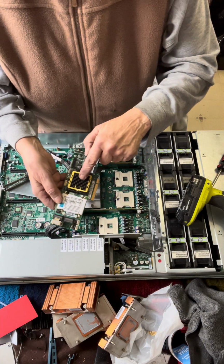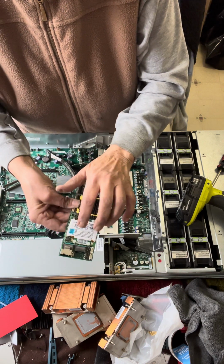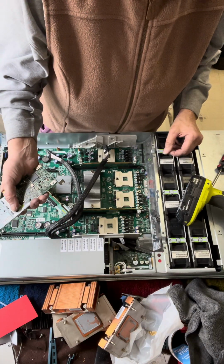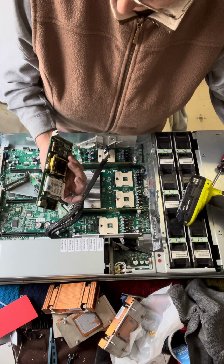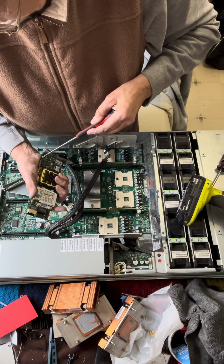I'll take off the bracket. I'll take this off. This has to be attended to. That's a lithium-ion battery. That's got to go out of my house. I don't like them. I'll put that outside. We'll take the bracket and the heatsink off.